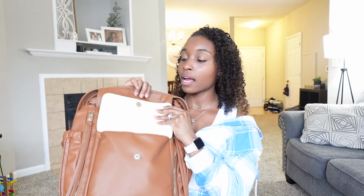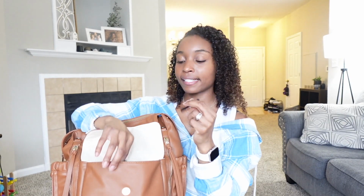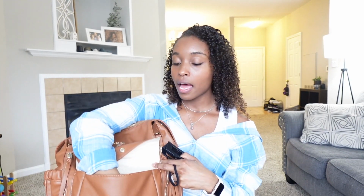First up is this little front pocket here. I really enjoy this pocket. This is kind of like my sanitation mom pocket. In here I keep some hair ties and a little claw clip because I love just throwing my hair up in these. 99% of the time my hair is up in a claw clip, so I keep one of those in this bag.